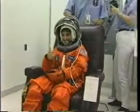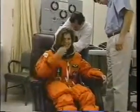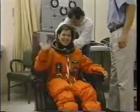Here we are suiting up in the room. That's Kevin Kregel, the pilot. Dr. Don Thomas, Mission Specialist 1. Army Major Nancy Currie, Mission Specialist number 2, and Dr. Mary Ellen Weber, Mission Specialist number 3.